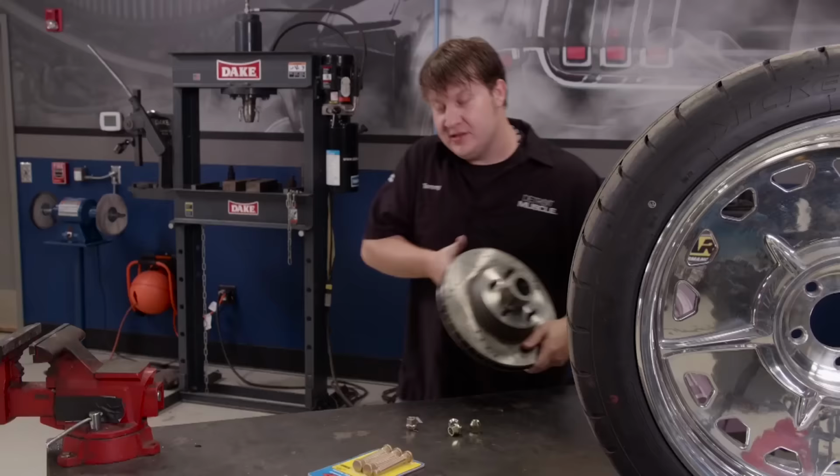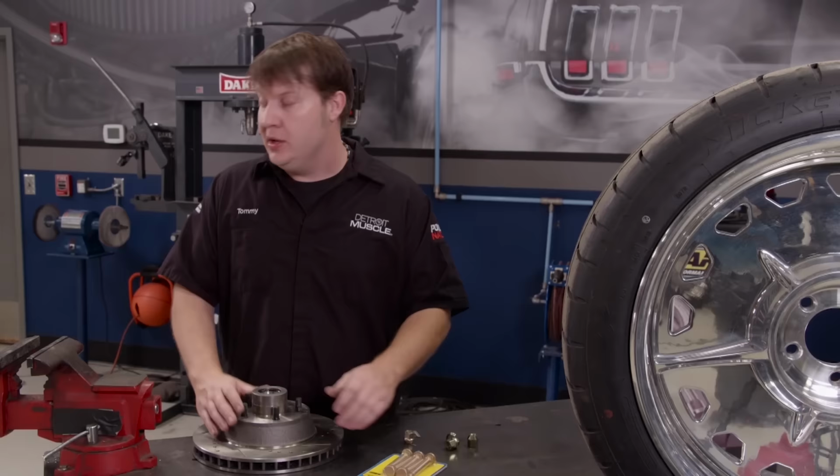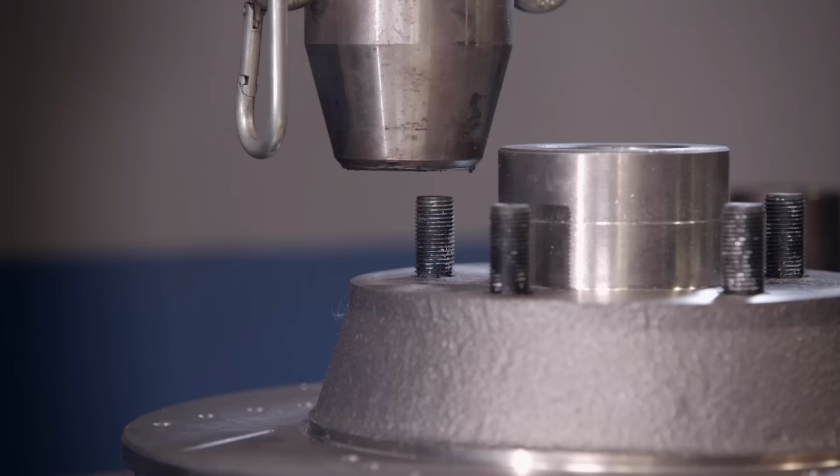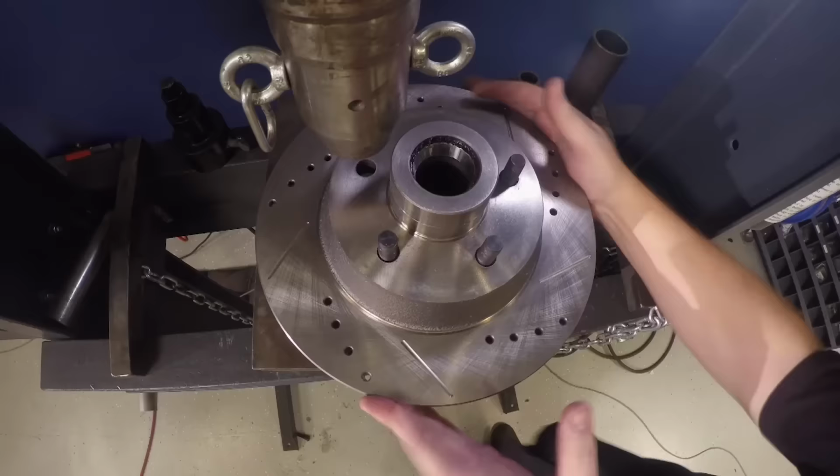So we went to ARP and got us another set of studs. These are substantially longer and quite a bit stronger than the OEMs. To get the old ones out, you could drive them out with a hammer and then drive the new ones in with a hammer as well. But whenever you have a press, it's just easier to do it that way. Like Tom said, you can do this with a hammer, but if you have access to a press, it makes the job a whole lot easier.